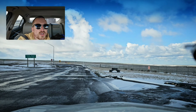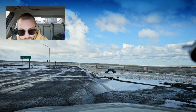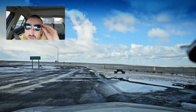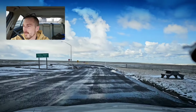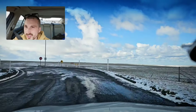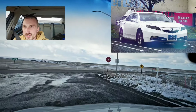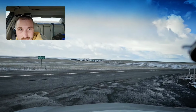There we go, we're talking. Today we are driving in my 2014 Acura TL SH all-wheel drive. The sun dipped away, so the glasses are coming off. Yes, we're driving in my Acura TL. I purchased this vehicle probably nearing 2 years ago, and it has been an absolute banger.